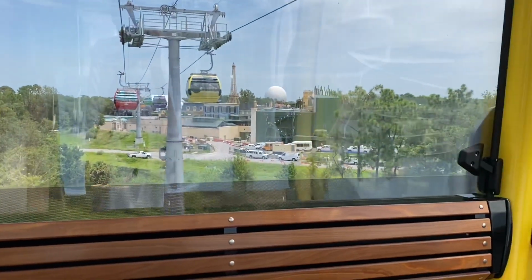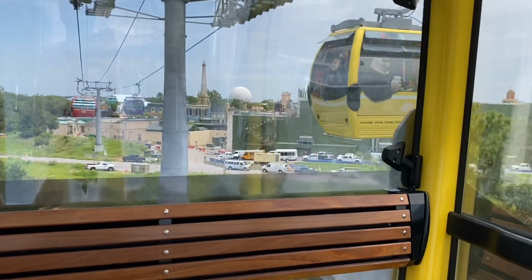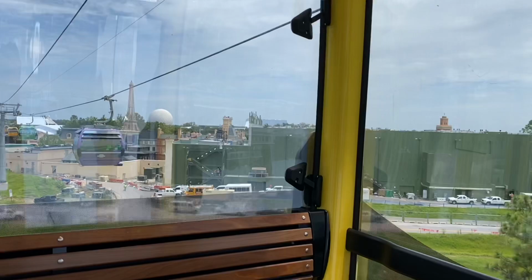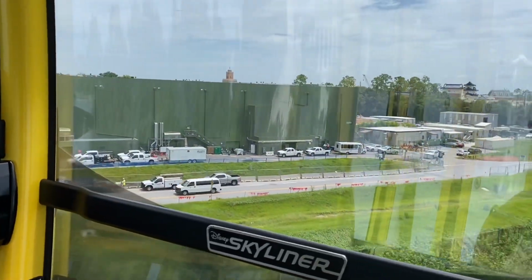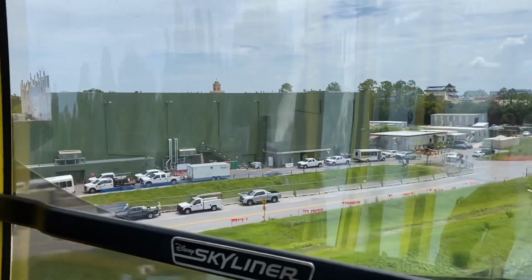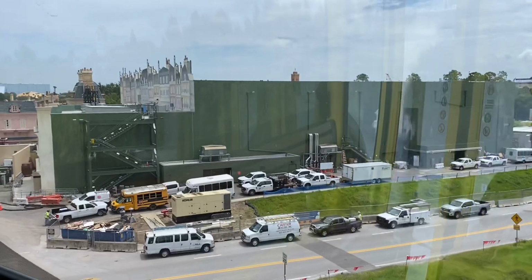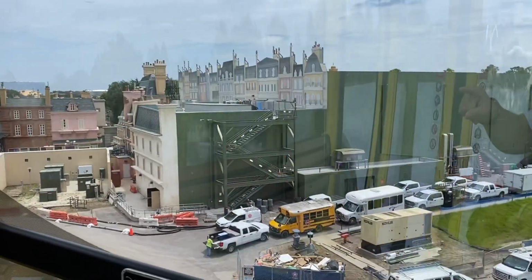Like we got here some construction on the new Ratatouille ride, Remy's Ratatouille Adventure. Based on the hit Pixar film Ratatouille, it will finally come to Epcot. Based off the one taken from Disney Paris. Right. Remy's Ratatouille ride construction. Look at that. We got the beautiful French fans.